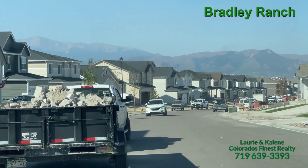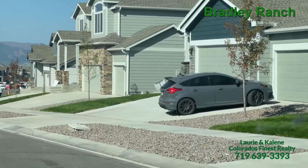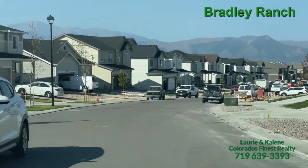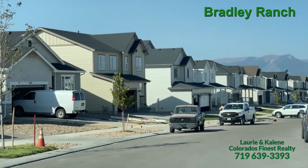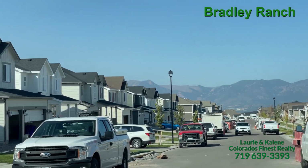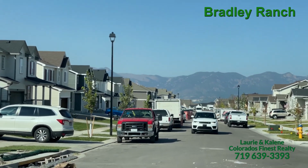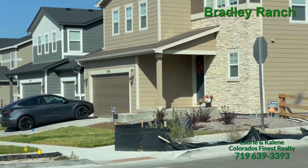Again, I call them the ranches, so if you're thinking you want to look at Wolf Ranch or Bradley Ranch, just let us know. As I was doing this, I had someone contact me who wanted to do a driving tour. We have clients all the time who are like, I'm thinking of moving to Colorado Springs, can you set us up on a driving tour? Absolutely. It's one of the first things we highly recommend that you do when you come out here.